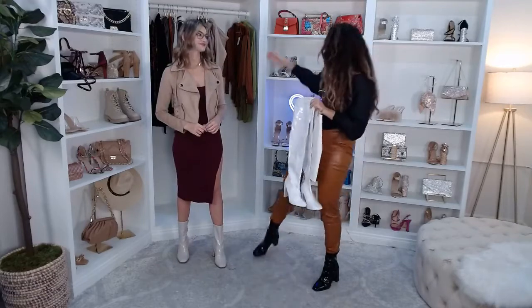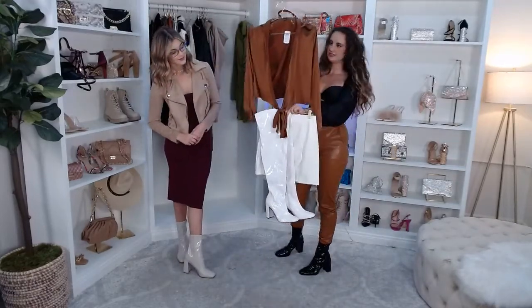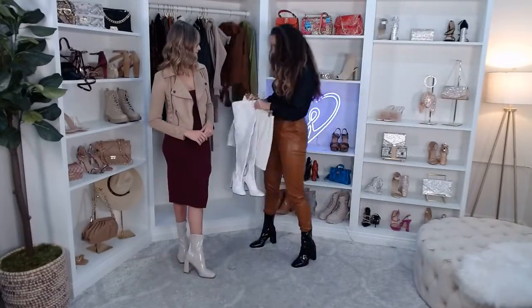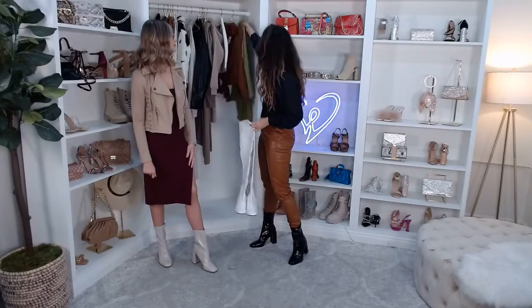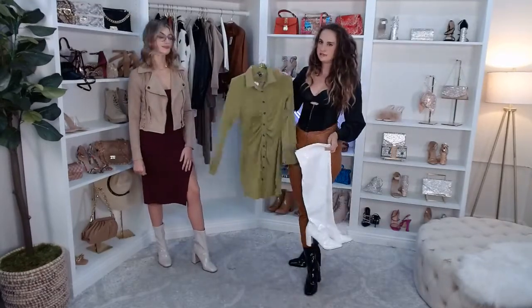Yeah, and they have shirts like this on the website. They're really cute. That could be fun with this outfit. Such a fall color. Very fun. And let me put the skirt back. Green is a huge fall color. I know we did a lot of browns in this show, but I just had to feature a green dress. I'm obsessed with this. I personally have this dress.